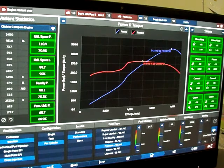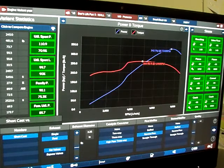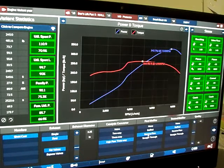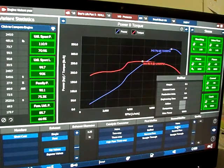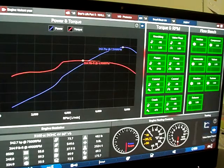Plus 1 quality on the fuel. 14.7 fuel mixture, 60 ignition timing, 8,500 RPM rev limiter. Dual exhaust of high flow 3-way, reverse flow on the first muffler, and baffled on the second one. Plus 1 quality on that. So with turbocharged and all these mufflers, it should be pretty quiet, right? Yep, 33.5. Pretty quiet.